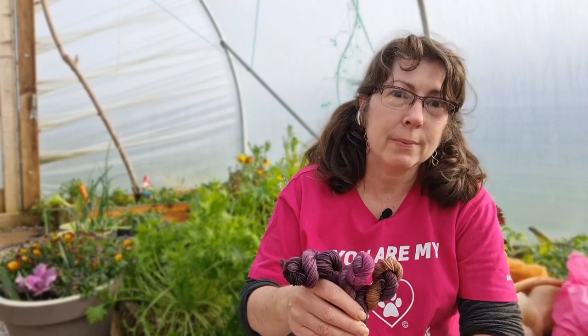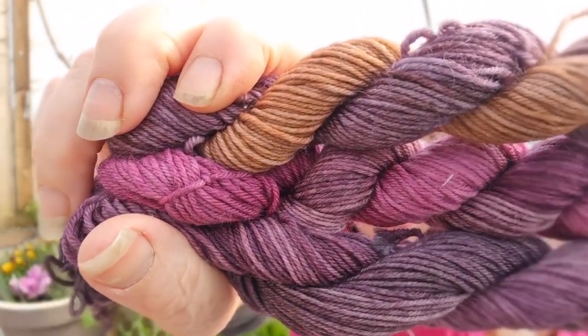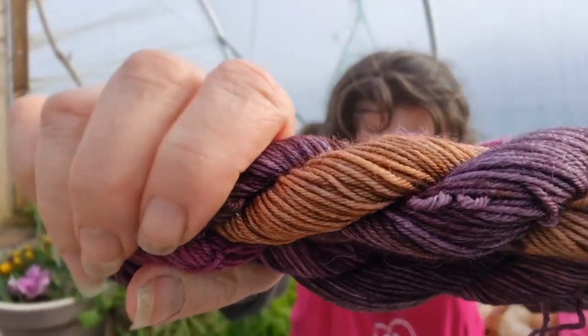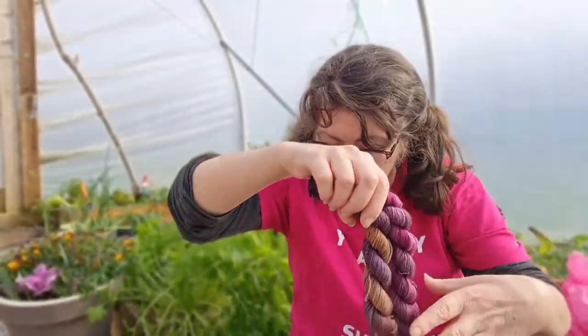A cowl for the cowl. Well, it's actually a MAL. But I think the way that I'm going to do it, well, first let me show you the yarn. So these are all some from the advent calendar I got from Felt Fusion. And look at those. I hope they're showing up. Aren't they beautiful? And I think they're going to look really lovely together.